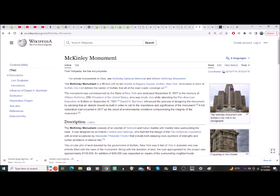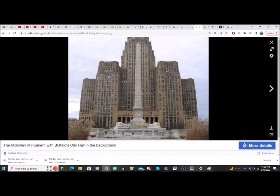Anyway, this is it in front of City Hall. I tell you what, the middle part of this building kind of reminded me of the Ghostbusters Tower, actually. Let's click on it. This part in the middle here, not the whole thing, but it just gave me that feeling of the Ghostbusters Tower. Anyway, this is his monument.